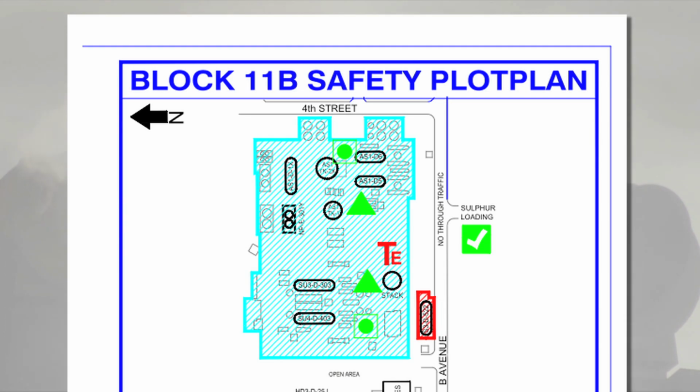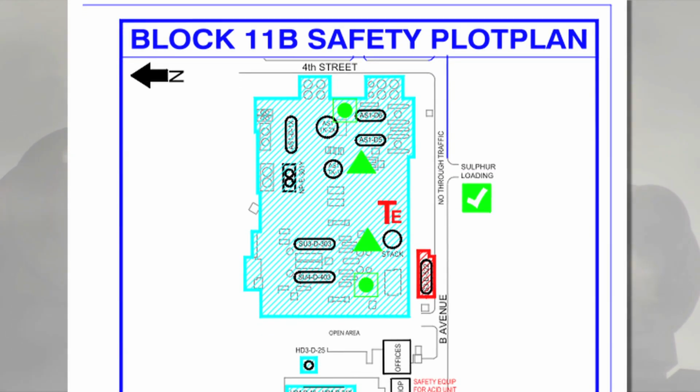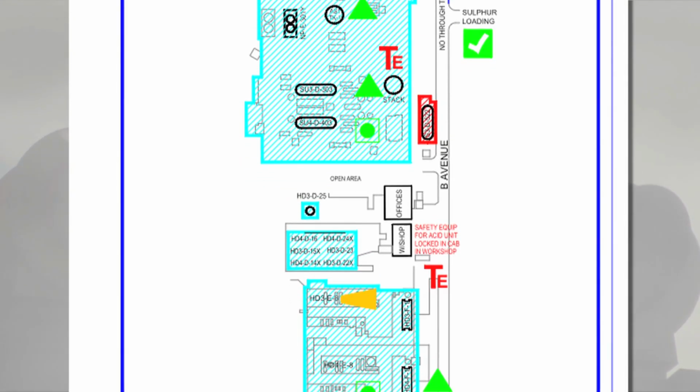The 11B gas alarm is a 2-tone warble and is common to both 11B and 11A, the poly plant owned by ExxonMobil Chemicals, and is tested between 1600 and 1630 on Thursdays.